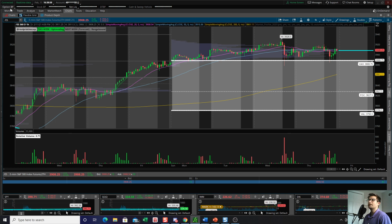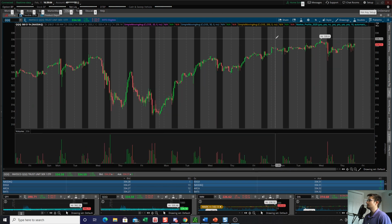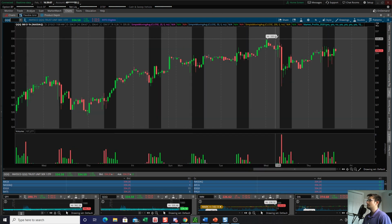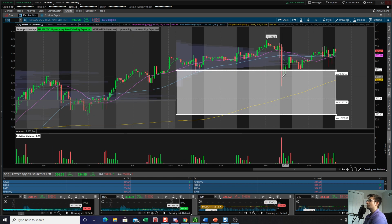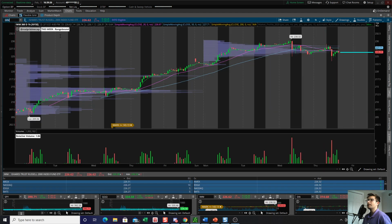If we take a look at the Qs, you're going to see that the NASDAQ was showing relative strength throughout the day. Even though it had a dip, it remained pretty much in positive territory throughout the day, and for this dip, it didn't even dip into that weekly value area. IWM was a bit more volatile today. At one point during the day, it was down almost a full percent.